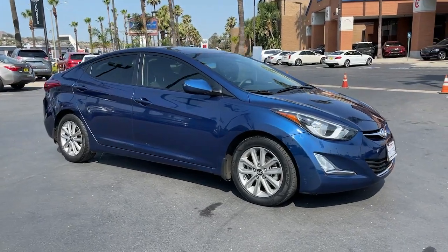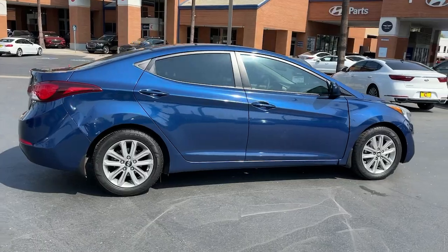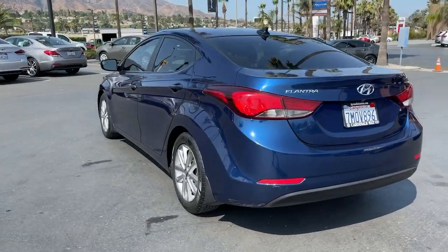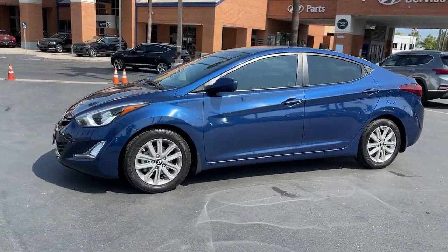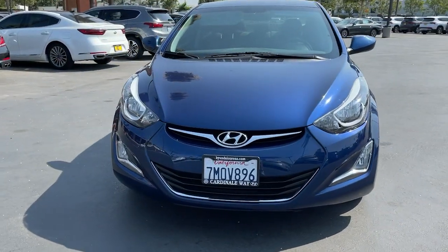Your next car could be the 2016 Hyundai Elantra. This vehicle is an outstanding buy with fewer than 50,000 miles on the odometer. Start your day in smart style in this feature-packed Elantra. You'll love its ergonomic controls, standard rearview camera, refined ride, modern looks, and confidence-inspiring safety features.